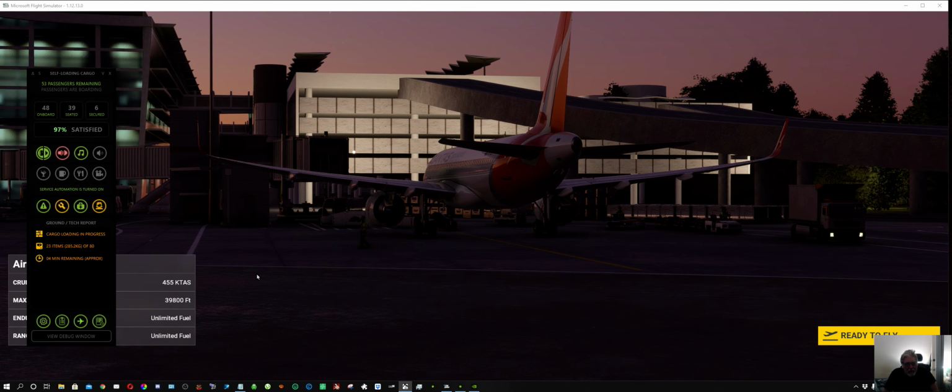Seatbelt on sign. We've got 5 more items we're waiting on, of 4, and we can get on our way. 2 items left. We should get a report from the ground crew. Cargo loading complete. Let's go down here. Okay. Now I need to put some lights on.